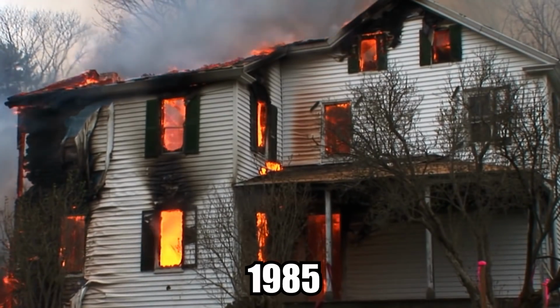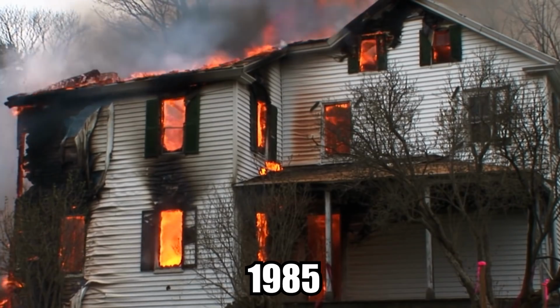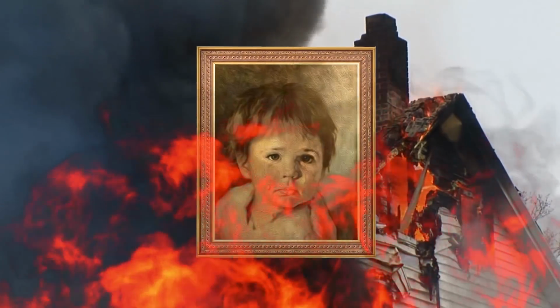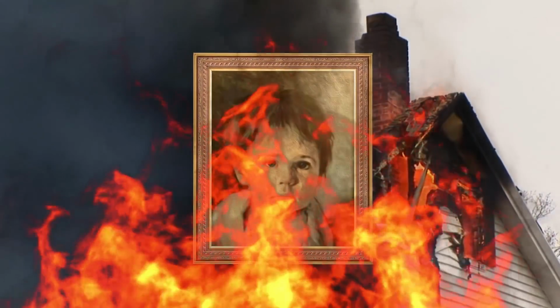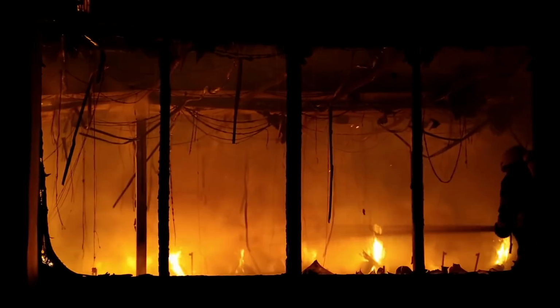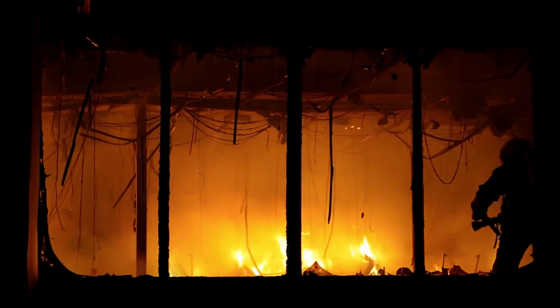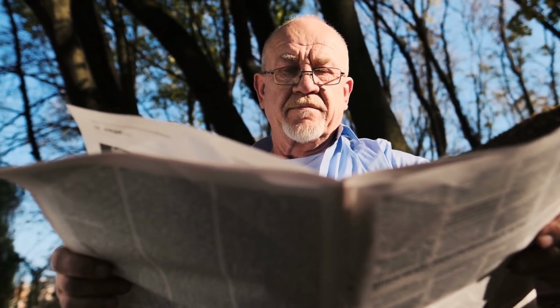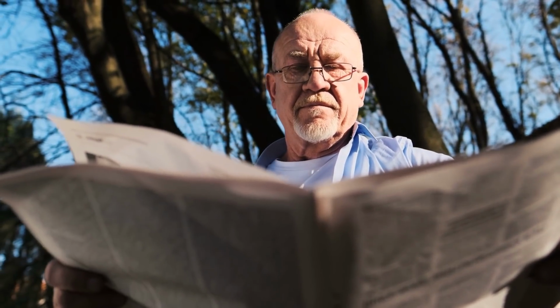In September 1985, news broke of a couple named Ron and Mary Hall losing their home to a fire, with their copy of the Crying Boy painting being the only item to survive. Peter Hall, Ron's brother and a firefighter, claimed that he had been to many fires where everything but the crying boy was destroyed. People responded overwhelmingly to the news article, and mass hysteria ensued.